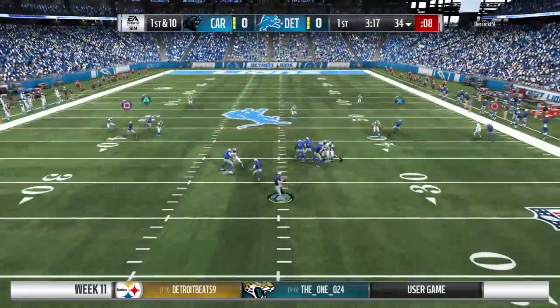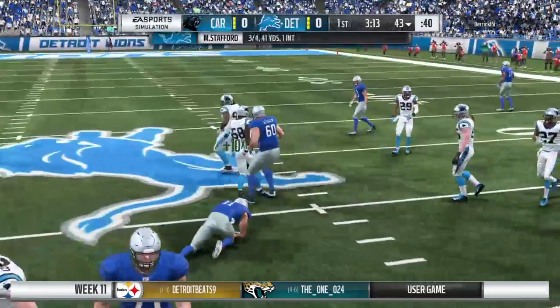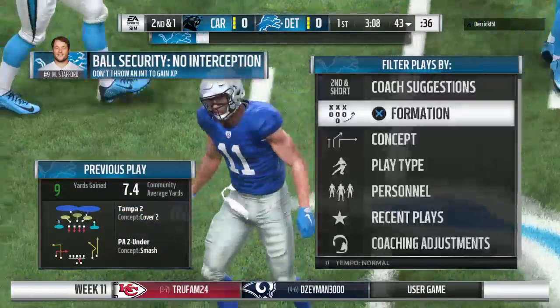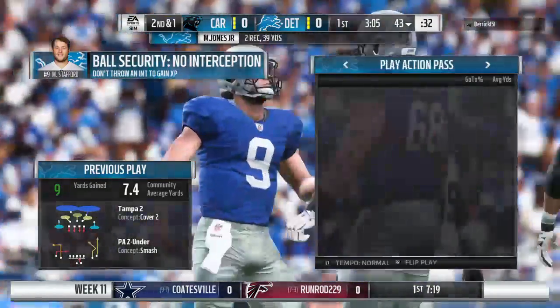Now a play fake here on first down. And Jones has it over the middle. And he'll get up to the 43-yard line. Give him 9 there on the first down completion. Fired that one in there, able to make connection on a nice in route.